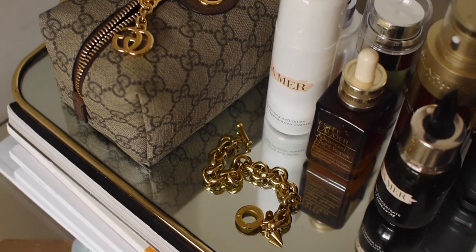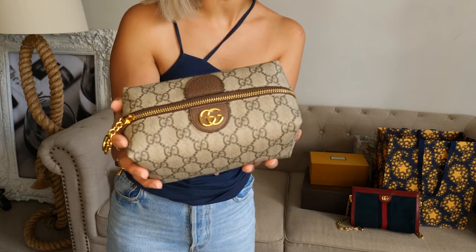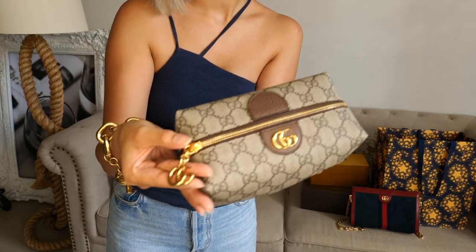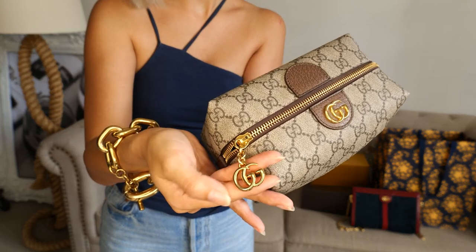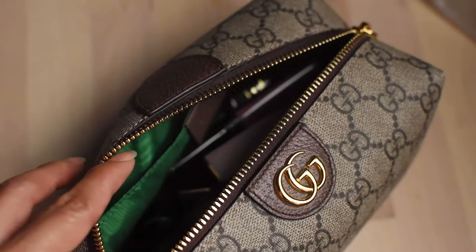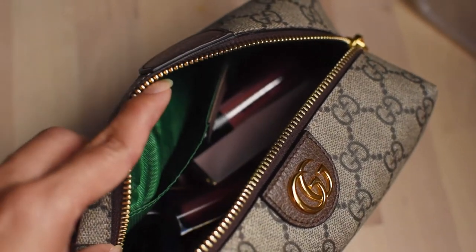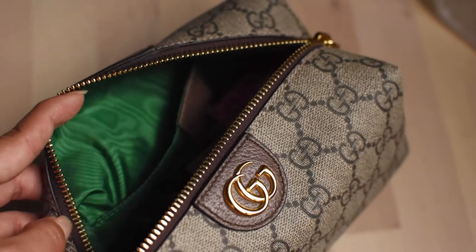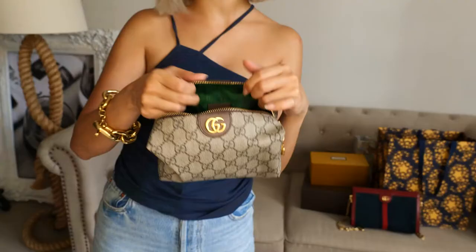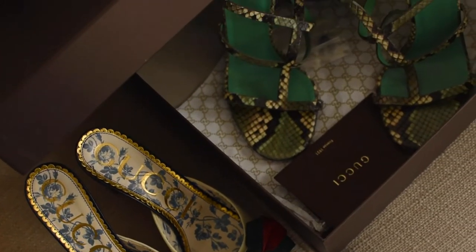And for those who like a good vanity case, I love this one. Look how beautiful this is. Look at this gold hardware. When you open it, the interior is that beautiful emerald green. Oh, love a good vanity case. Now let's move on to shoes.